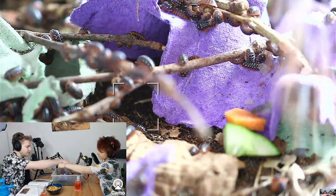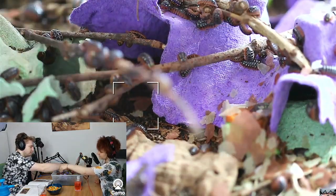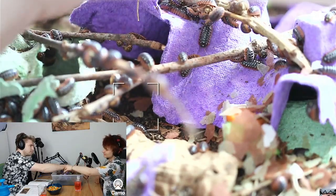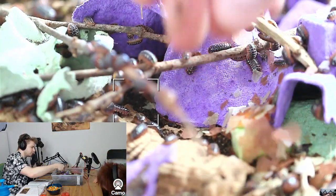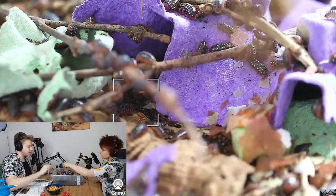Oh my God, it's so chunky. I have to be so careful whenever I pick up the fish food so I don't accidentally drop any in my monster, because it's like right here. Just put the monster on the other side. Okay, it was a really big one. I wanted to catch it, but it went away.